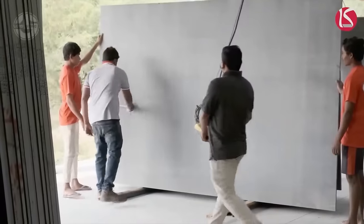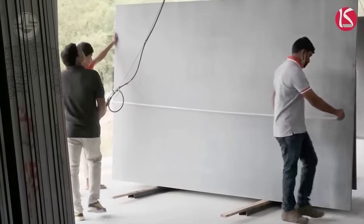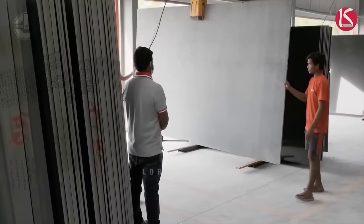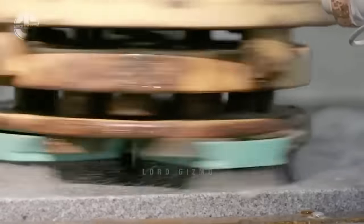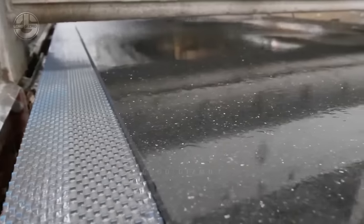The freshly cut slabs are first smoothed to eliminate any saw marks or imperfections. This is typically done using abrasive pads under a machine that grinds the surface until it's uniformly smooth.